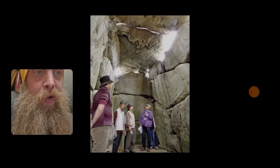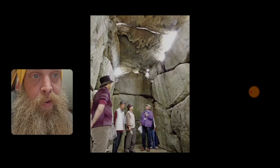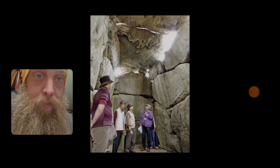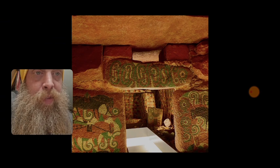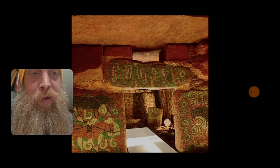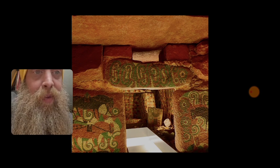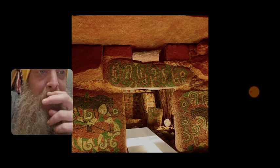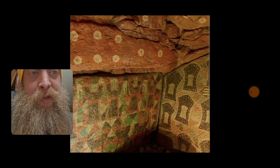This is inside one of the Kofuns. You can see the size of these megalithic blocks. This looks like a lot of European dolmens. Here we see some of the decoration of these tombs. Looks Scythian to me, but apparently it's early Japanese. But the designs are very pretty on the inside of these Kofun.